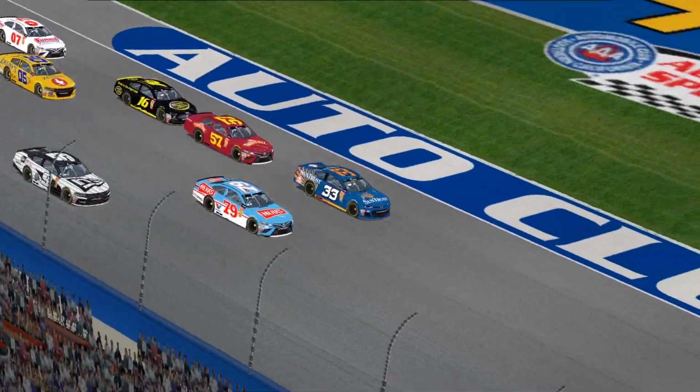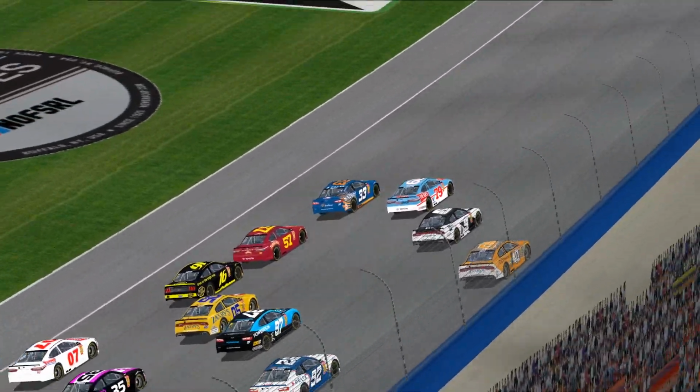California dreaming. We're green flag in the NAPA 400 at Auto Club.